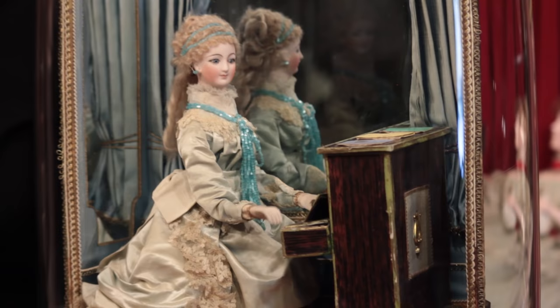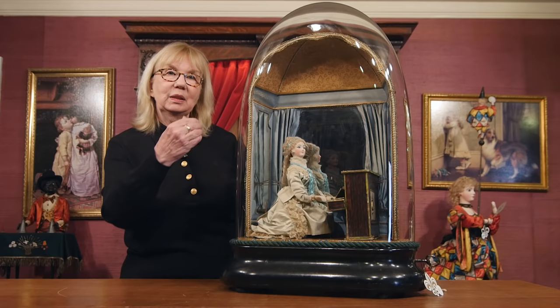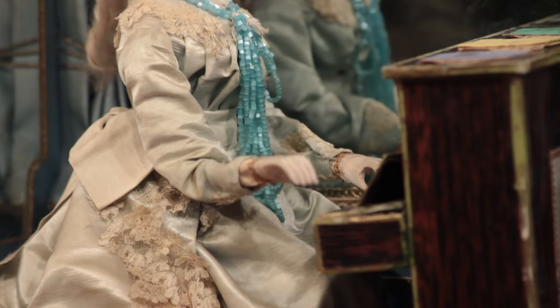In this wonderful example, with its original domed room setting, which was actually shown in some of the earlier catalogs, has wonderful features such as mirrors on three sides, so wherever you're standing looking at this, you're seeing the woman's face or her beautiful coiffure. She's sitting at her piano, and she is elegantly playing the piano, just like the lady Watteau was playing the piano earlier on, and beautiful music is playing.